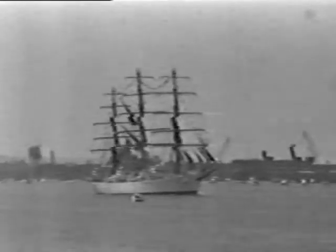Argentina's Libertad is a recent addition to the training ship fleet, 1960, and has a low funnel near her stern. Libertad is one of the fastest of the tall ships. In 1966, she crossed the Atlantic in 8 days.